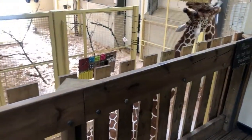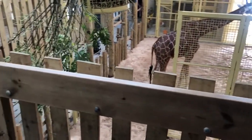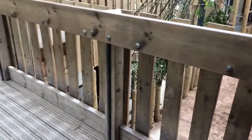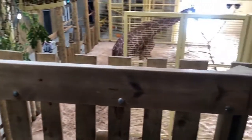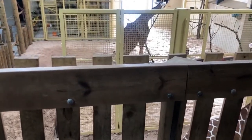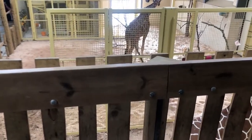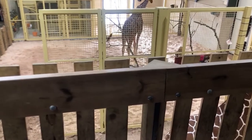They are so comfortable here. The place is very spacious, and they can move around. There are a lot of people also visiting the place. I think later in the afternoon they will open one of the doors for the giraffes to move around the open space and just walk around. But because it's been raining, I think that is why they are kept here.